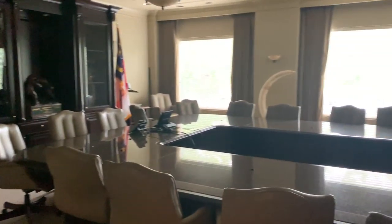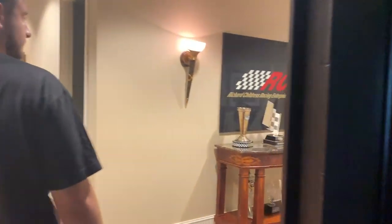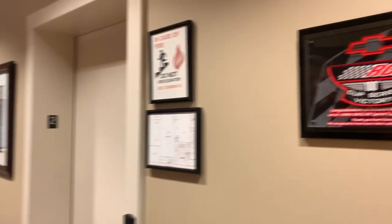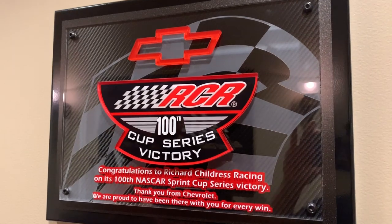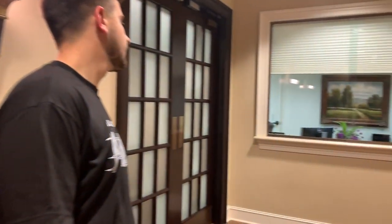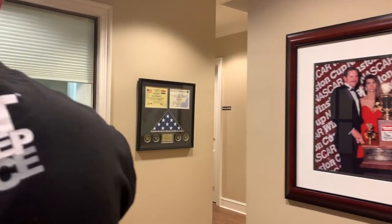What is this right here? This is the boardroom. I had a lot of my meetings in here when I was doing the internship. Is Mr. Childress here all the time? He's here almost every day. I think he's up in Watkins Glen right now, but usually his office is right back there.